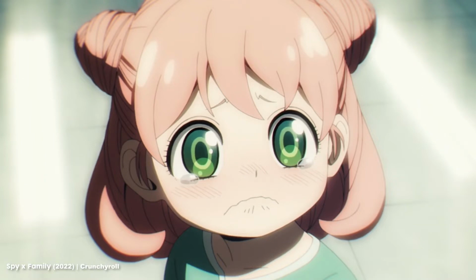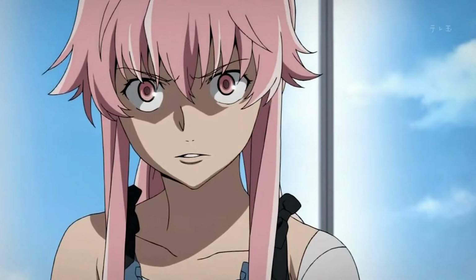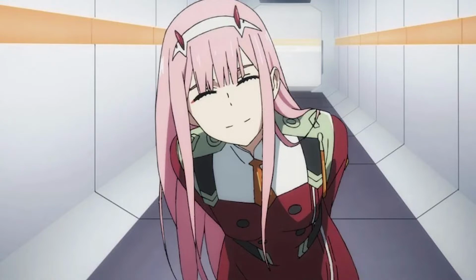I also want to point out Anya's pink hair, which is very distinct, and some other references in anime of other anime characters with pink hair. There's a really big difference between certain anime characters with pink hair. For example, there's the yandere, mischievous, dangerous type of character like Yuno Gasai in Mirai Nikki, or 02 and Darling in the Franxx.